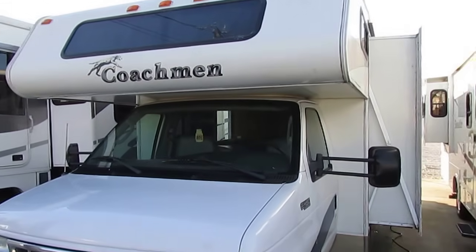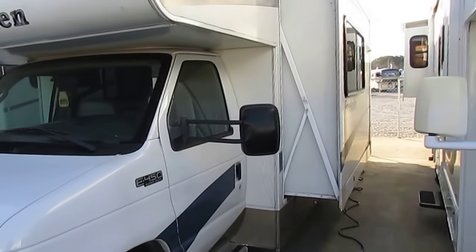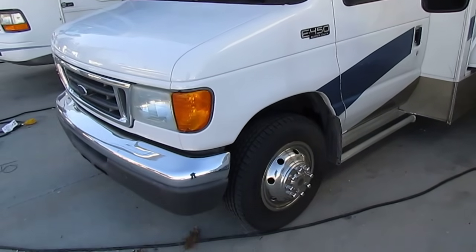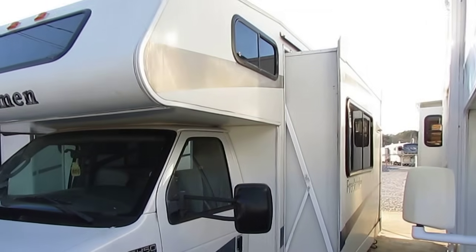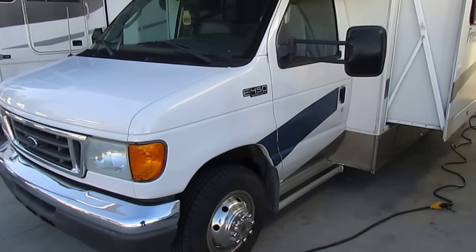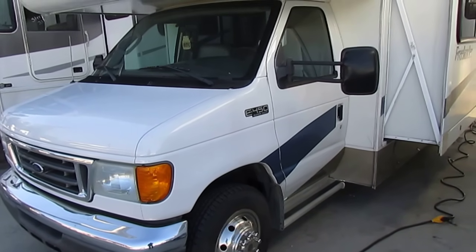This is a nice, clean Class C motorhome, and it's got a couple of features that are pretty unique that I'll go over in a minute on the inside. On the outside, the tires look almost brand new. Got a 4 kW Onan generator. Got the Ford 450 chassis, the Super Duty chassis. Got a nice wide wheelbase, which means less sway.